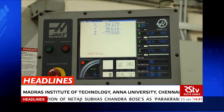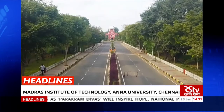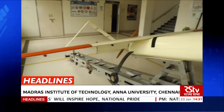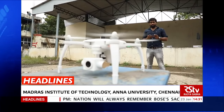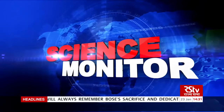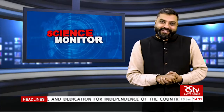And we'll see how Chennai-based Madras Institute of Technology has been serving the country for over 7 decades and how it is contributing to the development of the UAV sector in the country. Now, the news in detail.